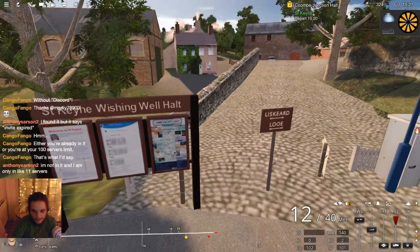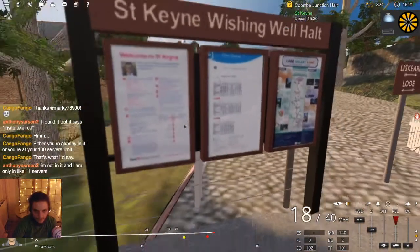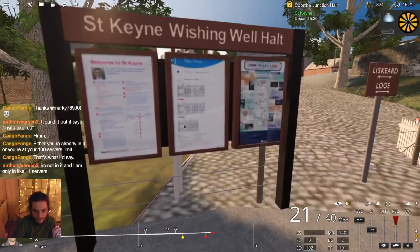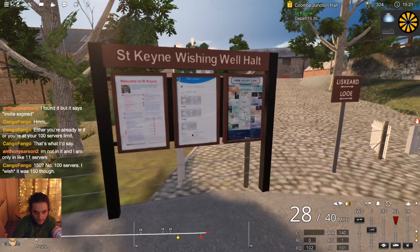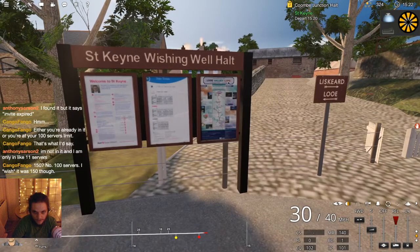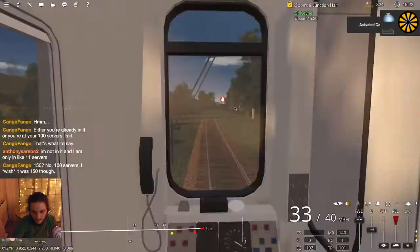Look at that, even this is the actual boards. It's a bit blurry, partly because of the image effects. Welcome to St. Keyne. Your timetables, a bit of information. You've got a map, the Looe Valley line. That is really nice.